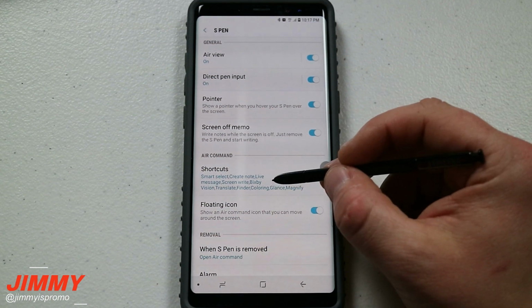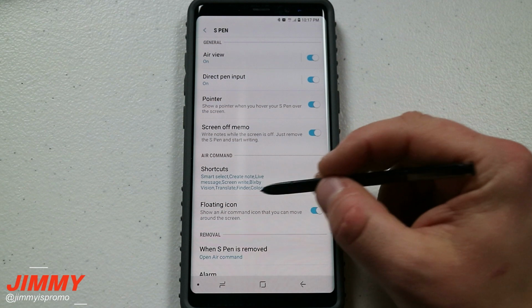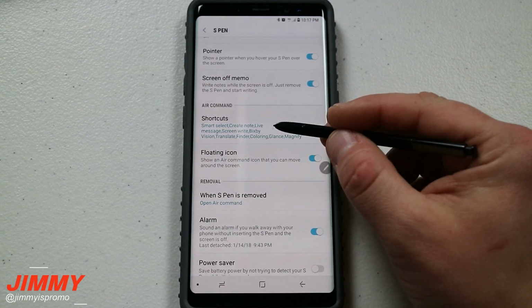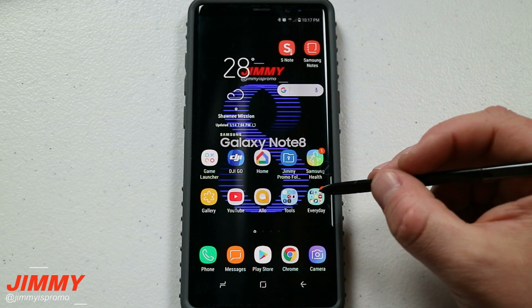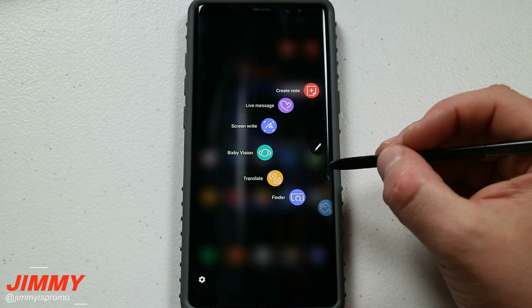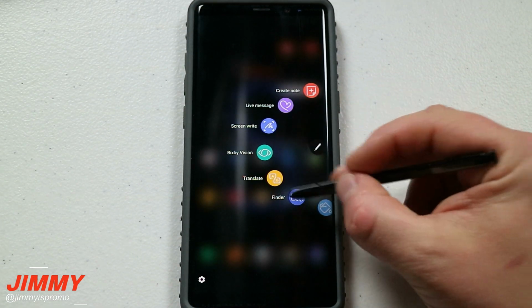And then also for the shortcuts and this little Air Command that we talked about from before, you'd be able to choose which shortcuts are there, and also if you wanted the floating icon. Now another way of changing the order and changing what applications are shown on your Air Command is that you can just simply go inside of Air Command.